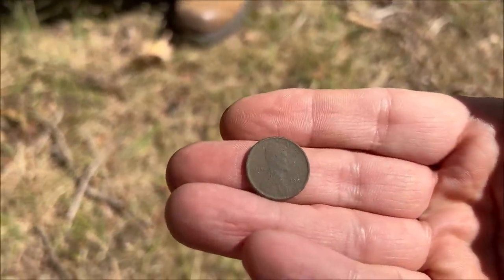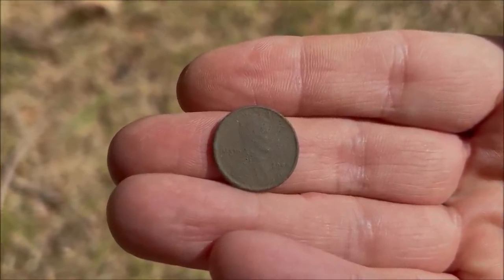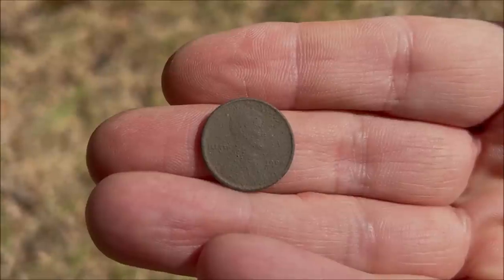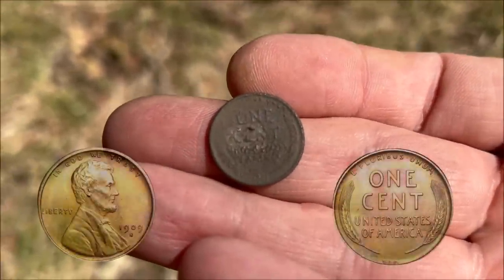Yeah, it's got the small O and the. Oh, I can see it. Yep. Yeah, the 9 is almost more. Now the 09, the rare one, is the 09S VDB. It's a little rough. I don't see an S. If it was, the VDB is at the very, very bottom.